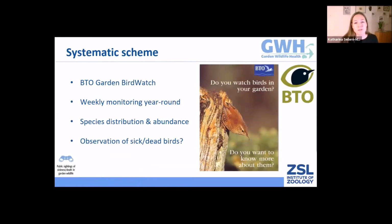So the Garden Birdwatch participants report on a weekly basis regarding the presence or absence of different species in the gardens, and that contributes towards incredible abundance data. And whilst they're reporting these species, they can also include information on any sightings of sickness or death, or they can also indicate if there are no signs of ill health observed, which is a very valuable piece of information, because it's very different from "I haven't looked" to "I actually haven't spotted anything that looked unwell."